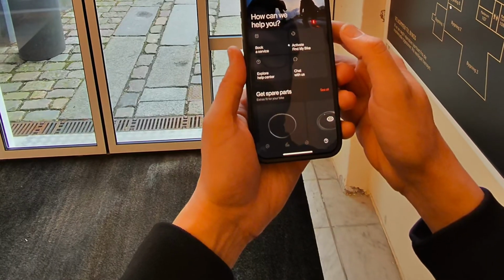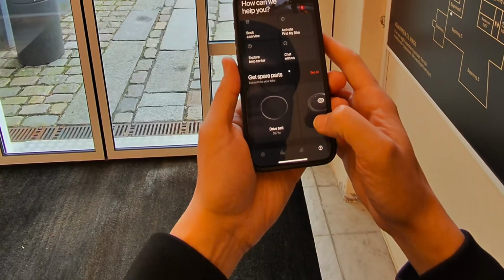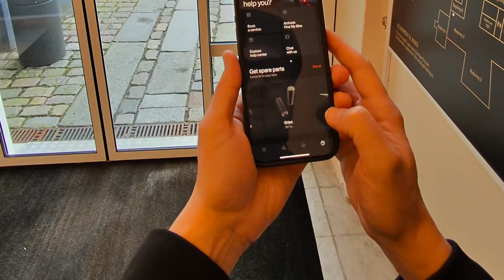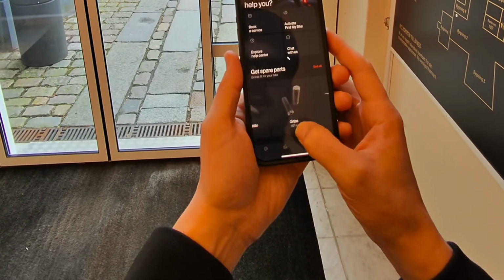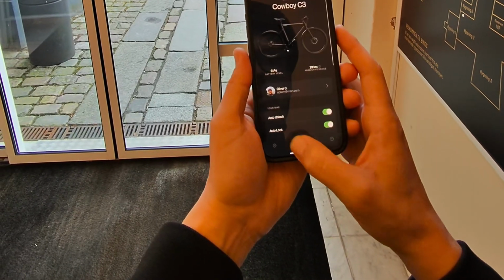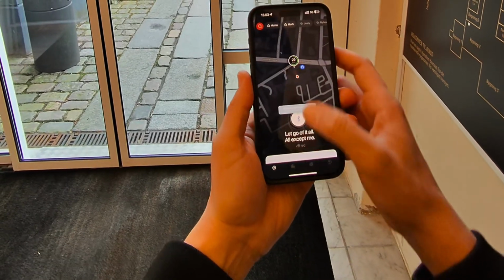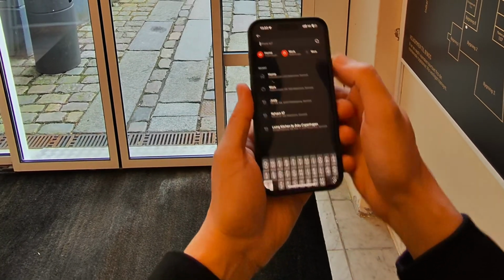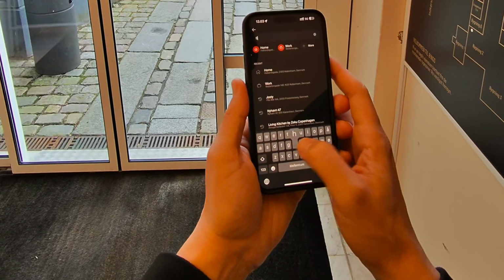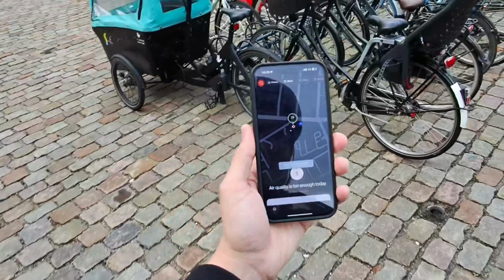And actually in the app you can book a service, activate Find My Bike if it got stolen or lost. You can also buy different parts for your bike, new handlebars, new brake pads, new seats. So very cool overall application, works excellent. And you can also save here. Here you can search where you want to go. It can be like a shopping mall, or you can just go home or go to work.